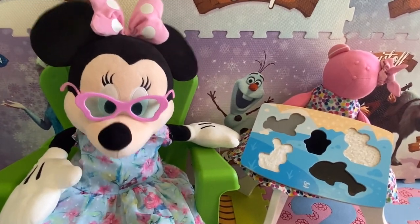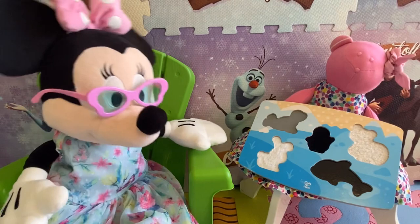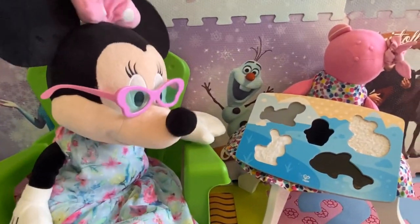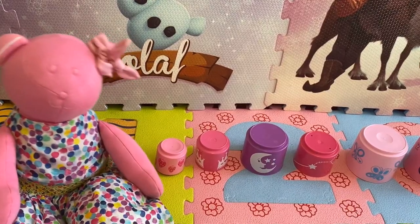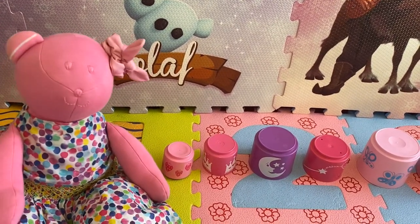Let's start with this polar animal puzzle. Mrs. Bear, can you please find for us 5 polar animals? Of course! Let's start, kids. Let me open the first cup and see what's inside.